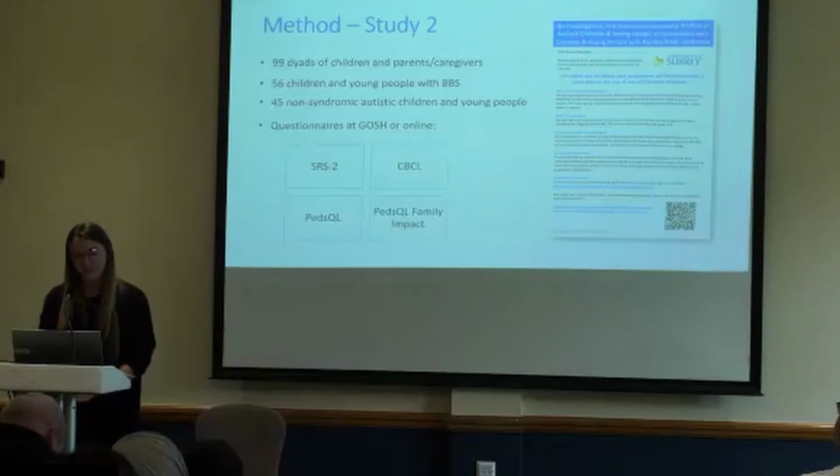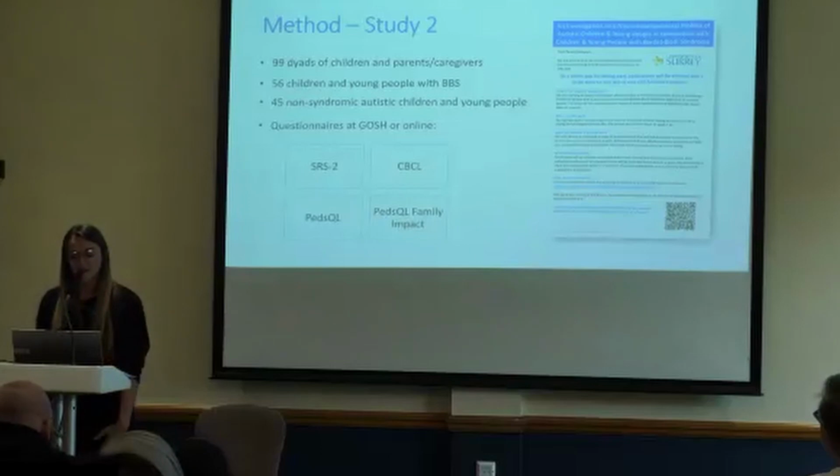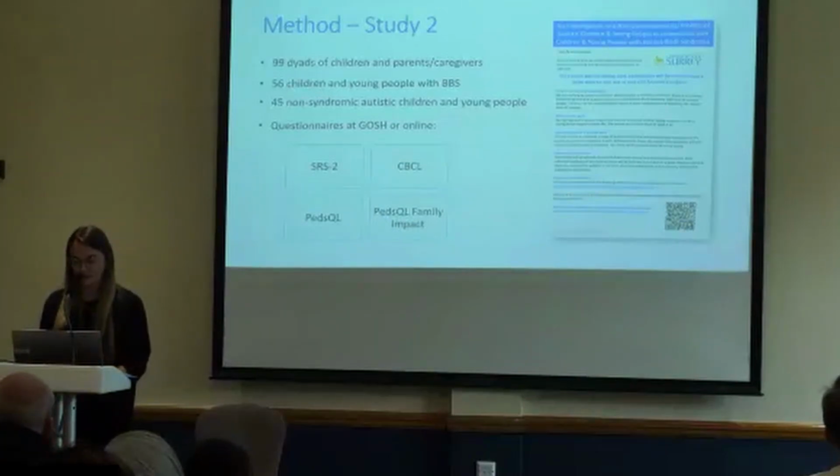And for the second study, 99 pairs of children and parents or caregivers took part, which included 56 children and young people with BBS and 45 non-syndromic autistic children and young people, which means children with autism without a broader genetic syndrome. And parents or caregivers completed questionnaires either at GOSH or online, and recruitment was done through BBS UK, BBS International, social media, and the Autism Research Centre, which is based at the University of Cambridge.